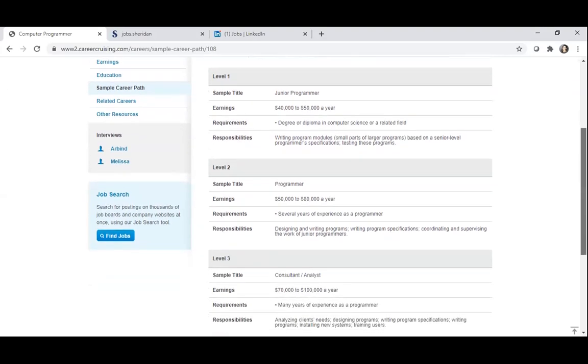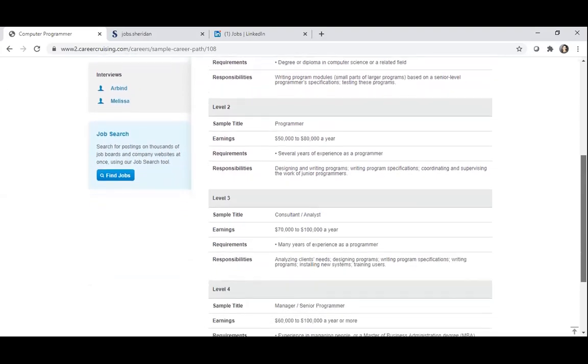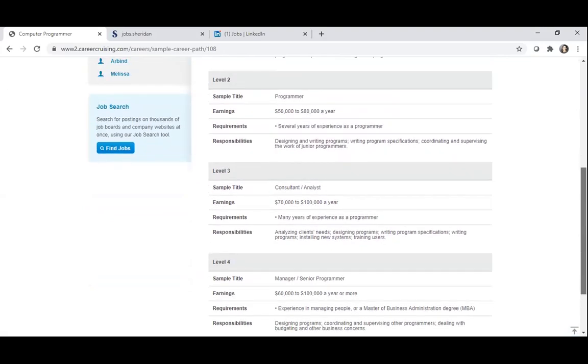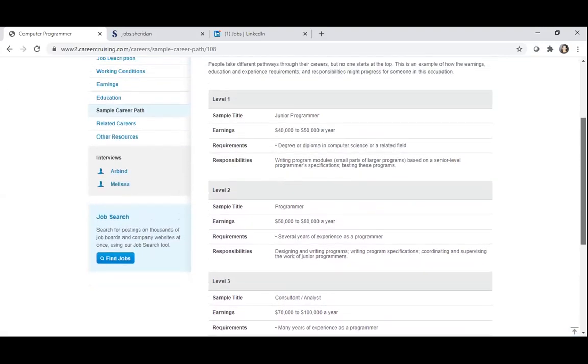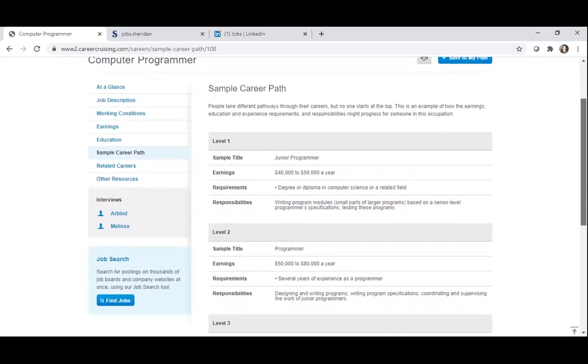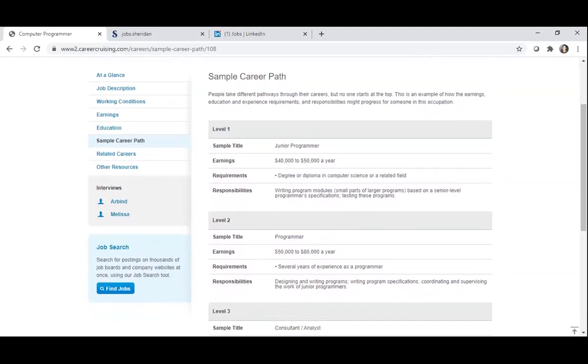And as you keep moving up to the different levels and keep moving up the ladder, what's helpful is it shows you how those may change as you advance. So this can really help you when it comes to career planning, gives you a sense of the next steps. The other section that I'll talk about is related careers.